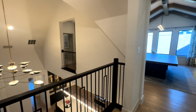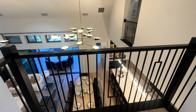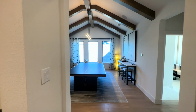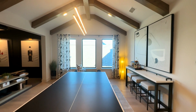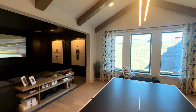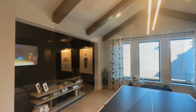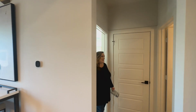And to your left, you can see down below into the main living and dining. And then straight ahead, you have a beautiful game room. And to your left is the media room, which is open to the game room. All right, so to the right of the game room, you have one of the first secondary bedrooms.